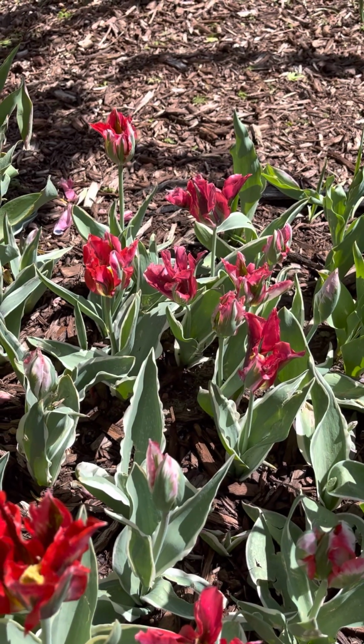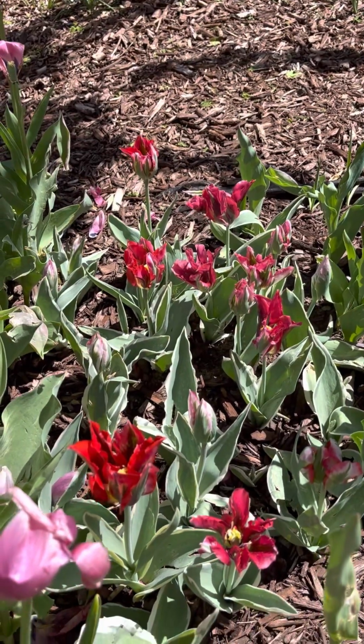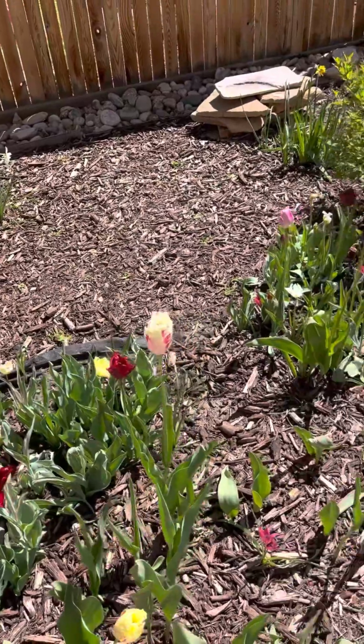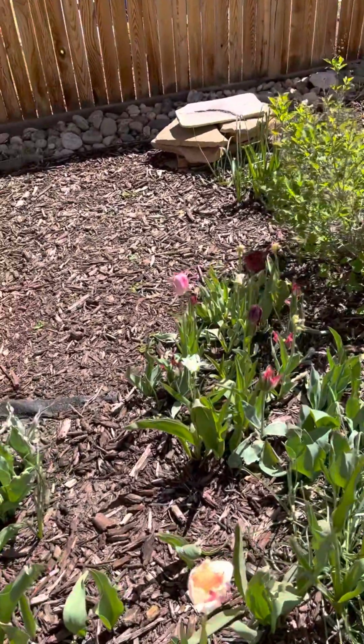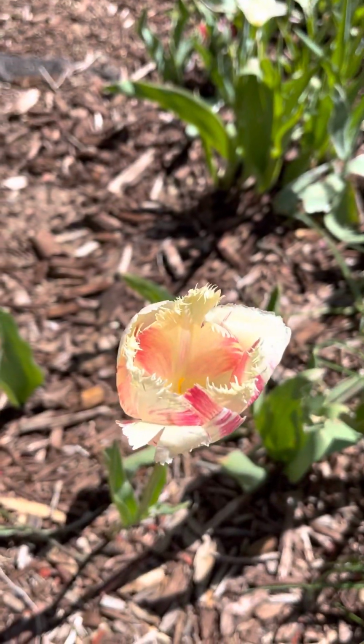These are Esperanto. I'm really enjoying the tulips that have the variegated foliage, not the mottled foliage, but the actual kind of white stripes on it, looking very good. The carousel tulips are absolutely gorgeous. They are generally the latest ones.